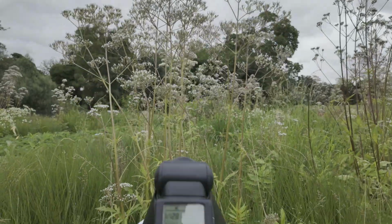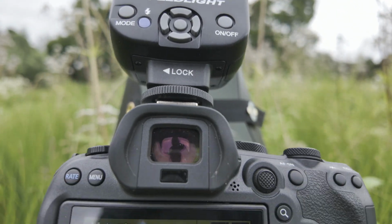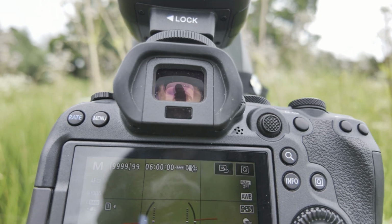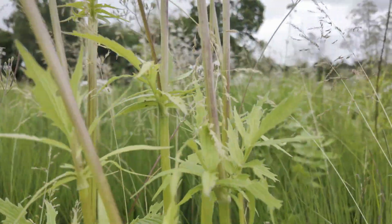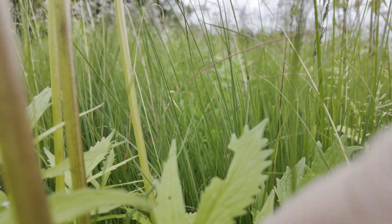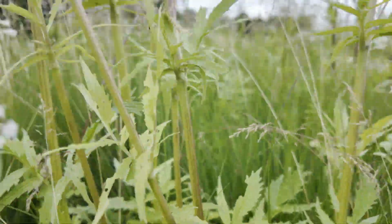Again, I'm all set up. Let's have a look what my settings are. Turn that round. Okay, here's my camera. Settings are 1/160, f8, ISO 400. And if I move in here, I should be able to show you the fly, which has just disappeared.